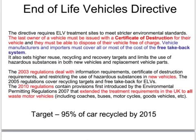This has encouraged manufacturers to be more responsible about the number of different materials they use in their cars, how well each of these materials are labelled, and how easy they are to be dismantled. It also discourages the manufacturers from using toxic materials because they are going to be the ones who are responsible for dismantling the car at the end of its life.